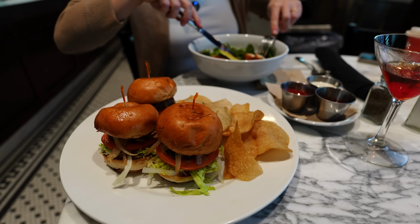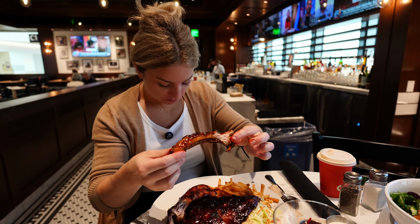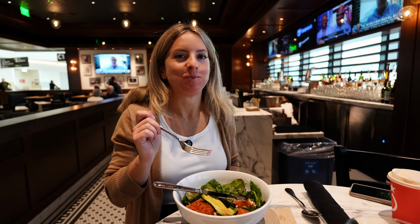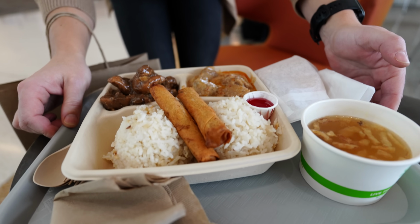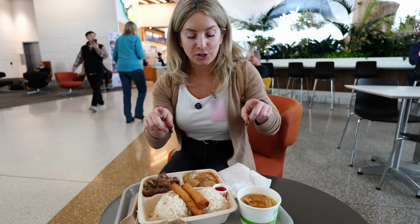We also dove into sliders and barbecue ribs. Why I wore a white shirt on this day, I'll never know. And a beet and arugula salad with goat cheese croquettes. It was everything you could want in airport food. Comfort. Look at this lunch. That looks phenomenal. Also, you came and sat down.